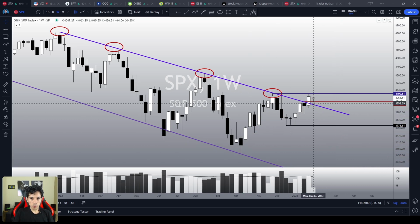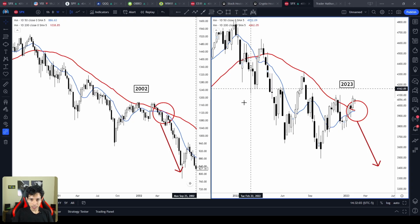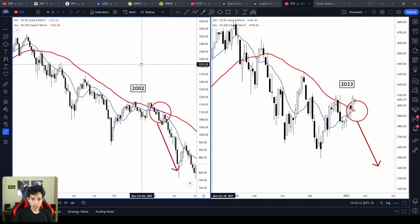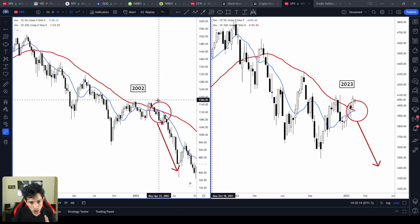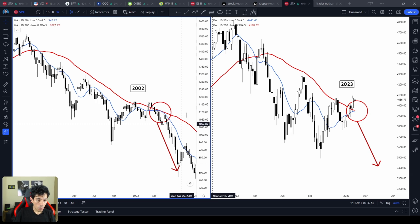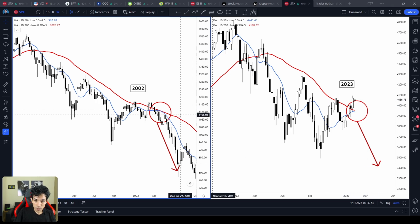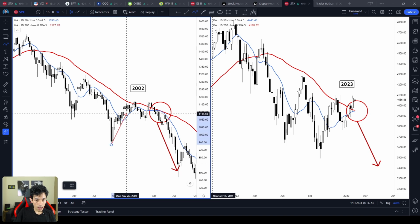And if we analyze this chart, 2023's chart, and compare with the chart from 2002, we see that just like during the dot-com bubble over here, the S&P did a fake golden cross. We almost triggered a golden cross over here, just like we are doing right now at this moment. And well, guess what? We did trigger a double top chart pattern over here.